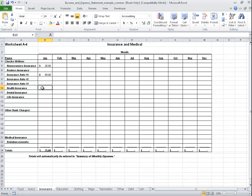Even if you have healthcare, remember we're not going off of your gross. So if you have health insurance with your employer, and they're taking it out of your check before you get your check, then that's out of your gross pay and not out of your take-home pay. So there's no need to put it again in here. These are the things that I was talking about, to not repeat doing.